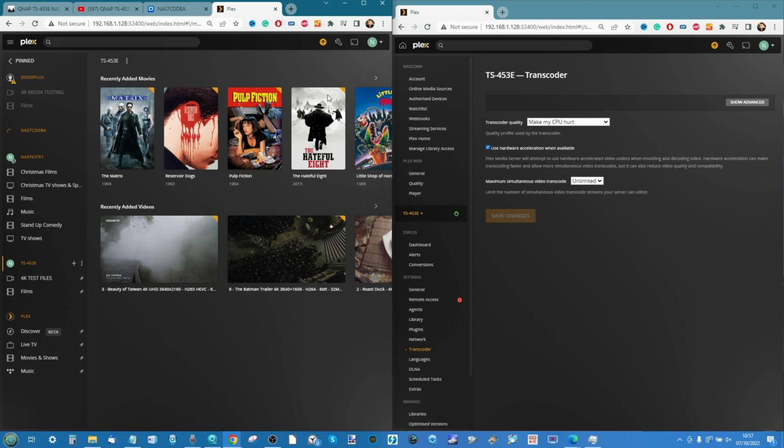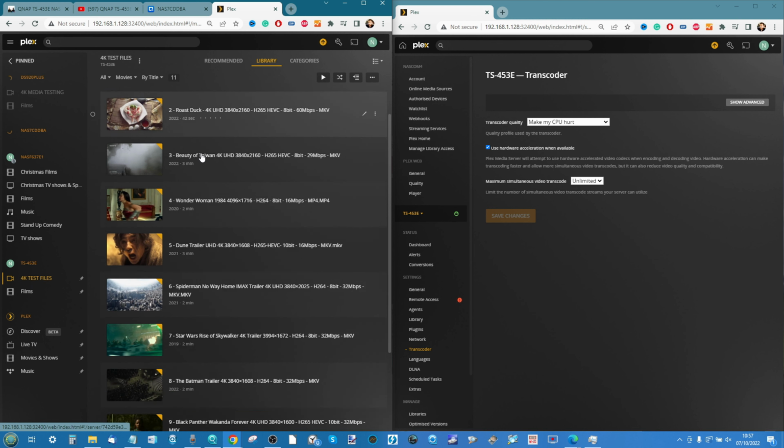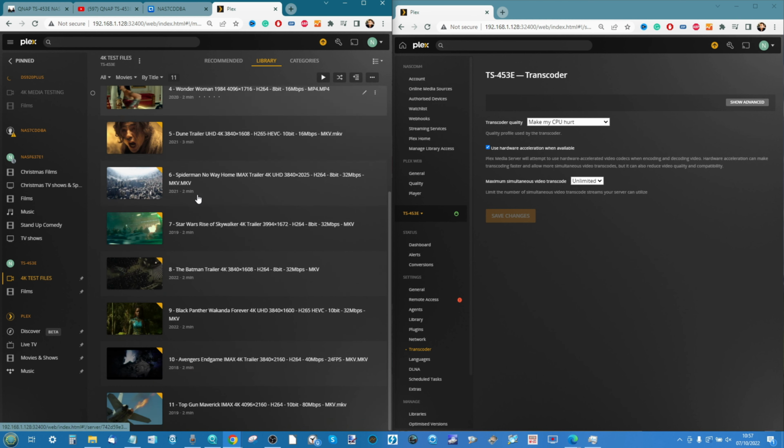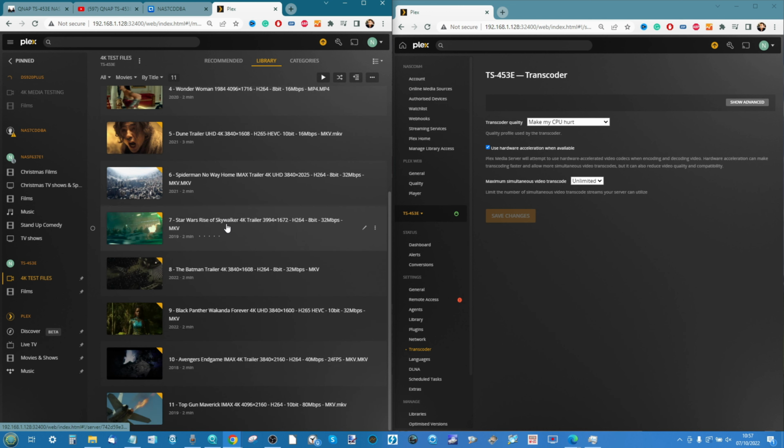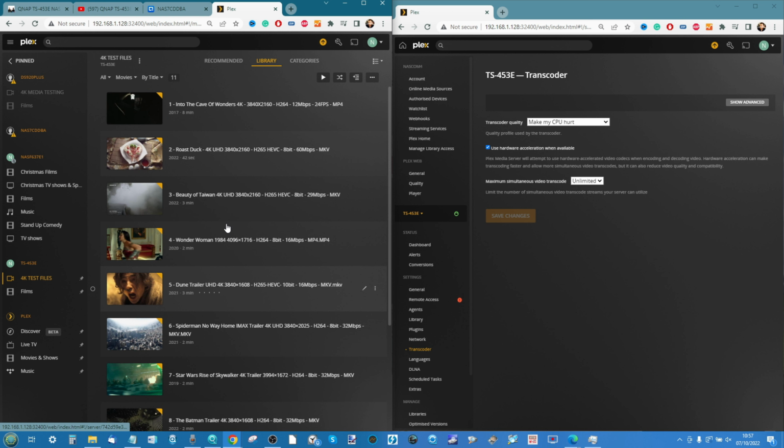Now, we've got Plex up here, we're going to ignore the files we normally test, and this time going down to the Ts-453E, we're going to be looking at these 4K files. We've got 3 files which we use to bench test HD and UHD 4K TVs, and all of these trailers here that we're going to run for about a minute or so.